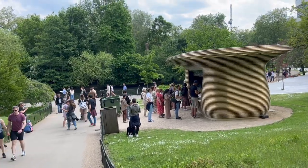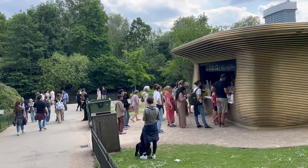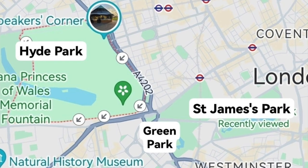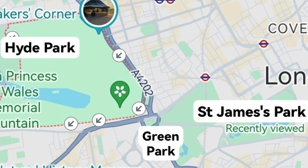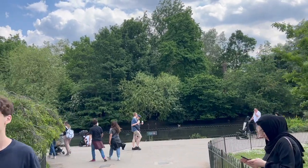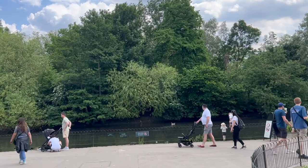I've never actually been to St. James's Park. I can't believe it. And what I've learned on the three episodes that we've done this week is that all three of the parks that we've been to, Hyde Park, the Green Park, or just Green Park as I would call it, and right here at St. James's Park, they are all connected. You just follow a line. So you could do all three in one day.